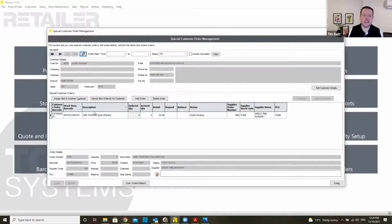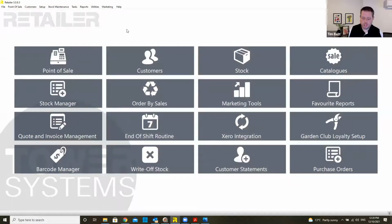Excellent. And you can do other things. If Justin, you called up and said, actually, I know I ordered those lime trees, can I change it? Can I make it 1 lemon and 1 lime instead? I could add to that order. I could change the quantity. You can update that order as need be. So yeah, that's the special order side of things.